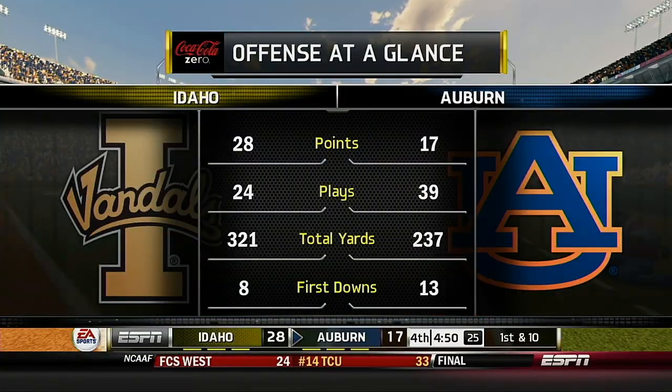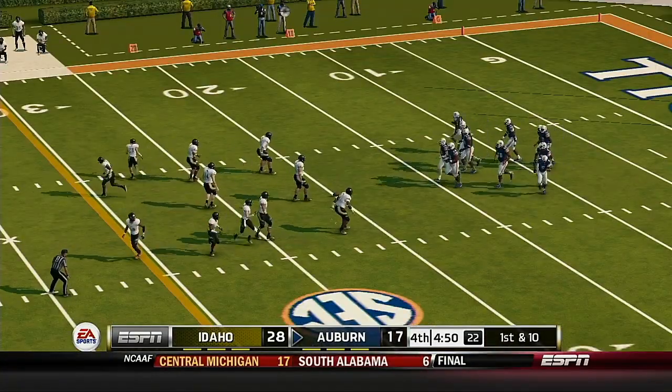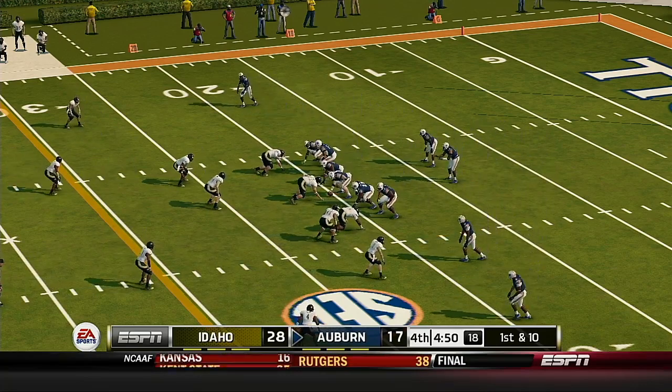Well, this is a very competitive game. Just when you think one team has gained the advantage or the momentum, the other team comes fighting back, and it's going back and forth. This is almost like a basketball game. The quarterback leads the offense back out onto the field as we get set to resume play.